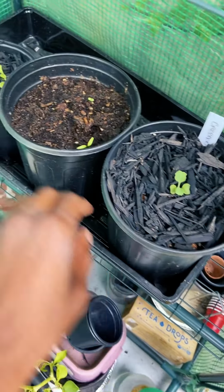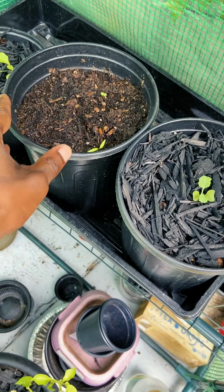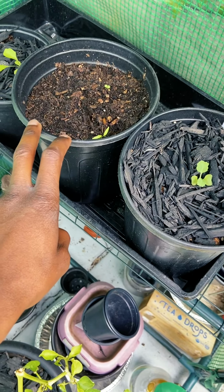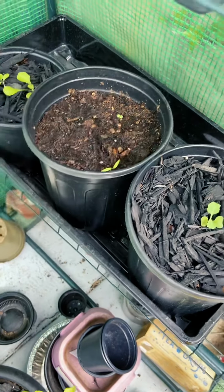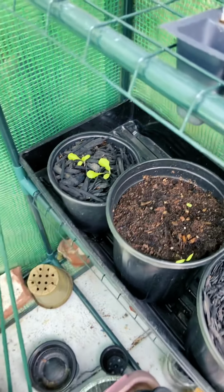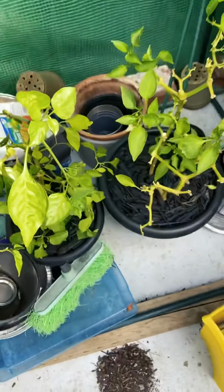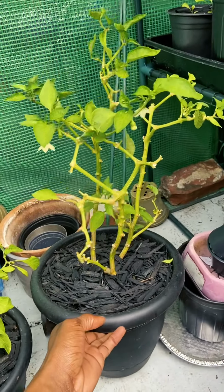Some more cabbage. I believe this is some more parsley and something else in there. I forgot. It was like a random mixture of stuff in there. Some more lettuce and my pepper plants. About 3 years old.